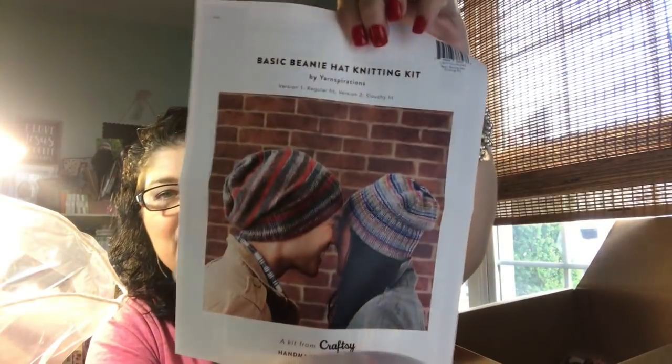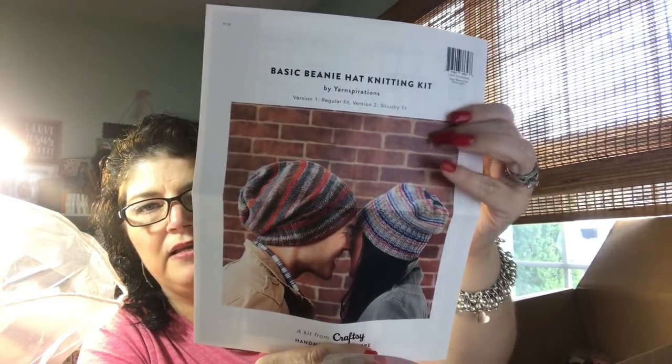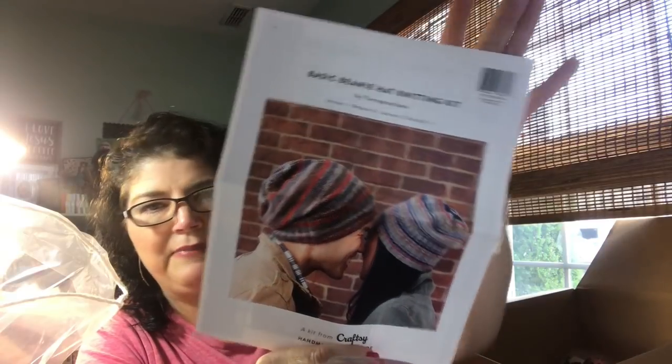Oh, this one looks kind of neat. This is a basic beanie knitting kit, but look at it. It's cool because you use yarn that changes color, and so like it's this one. It's not the slopey one, but it's just the regular basic beanie. I thought that would be nice to know how to do, and I thought that the yarn would be cool to play with. And let me show you the yarn that I picked.